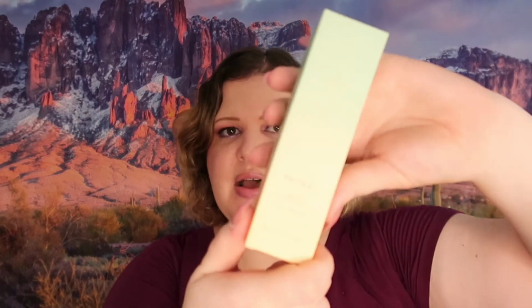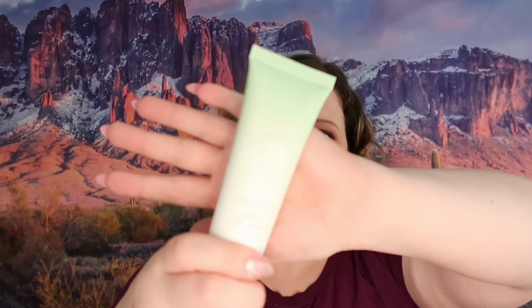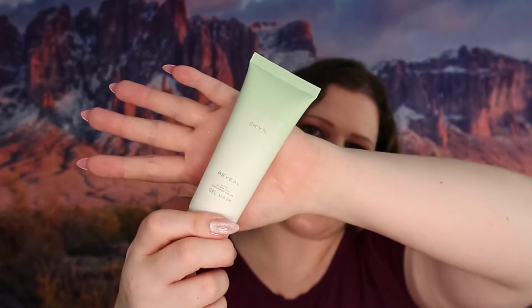I love my face mask, so of course I'm going to keep this and use this and love it. I think this is like a leave-on mask. Okay, so it says to leave on 10 to 50 minutes, and then after that you remove the excess gel. But stuff like this is a must in the winter time, and I'm thrilled about that. I'm going to leave it out of the package because that's going to go straight into my bathroom.